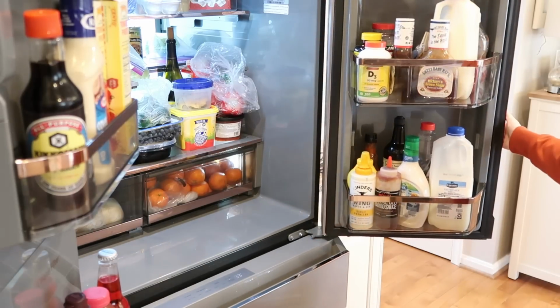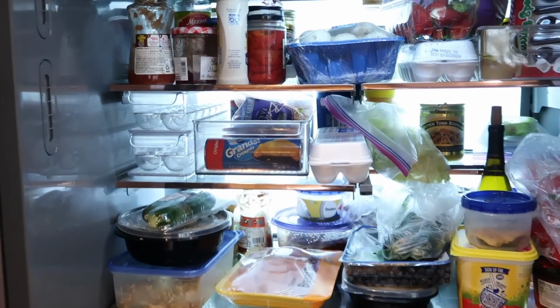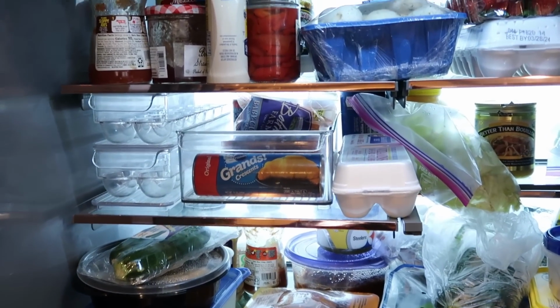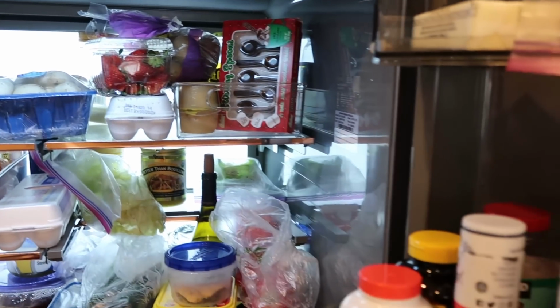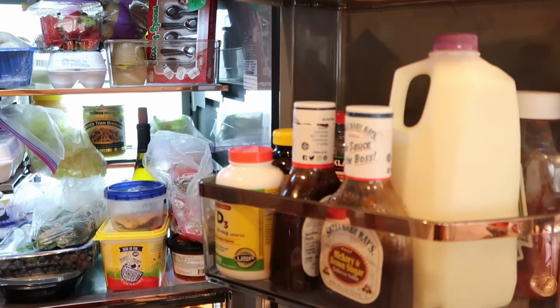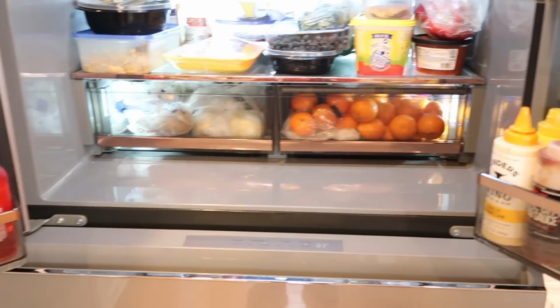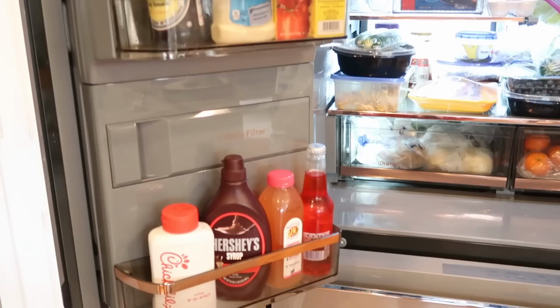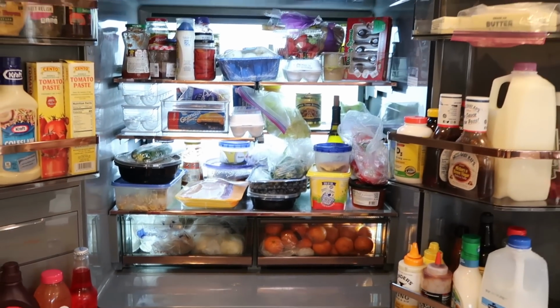So I am back from my appointments and errands, and we are going to concentrate on cleaning out my refrigerator. So it is pretty stuffed right now. I have a lot of leftovers in here and some things that I can move to my smaller refrigerator down in the basement so that I can make room in here for the groceries that I'll be picking up tomorrow for the Easter holiday.